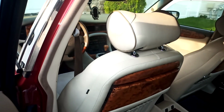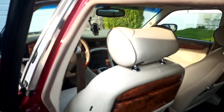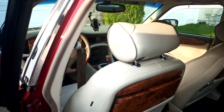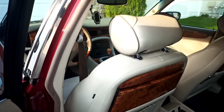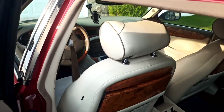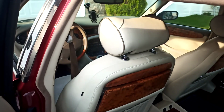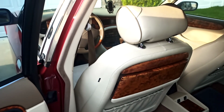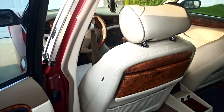I have not, excuse the planes, I live quite close to an airport, I have not changed the transmission fluid, as I probably should do pretty soon. That's because I haven't driven the car that much. But I have done some rudimentary servicing on the car, which included doing a basic oil change in the last 2,850 miles that I have.